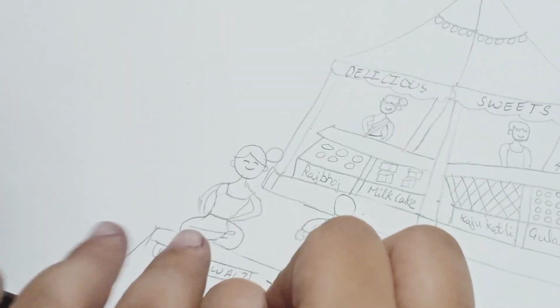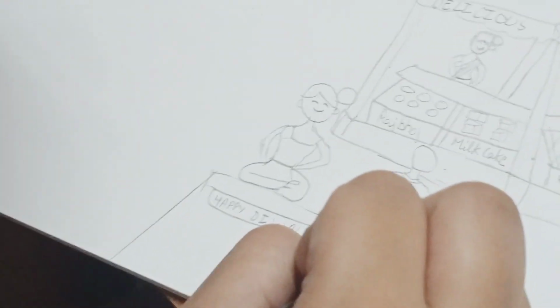I drew the girl, the lady was sitting to sell the Happy Diwali board.